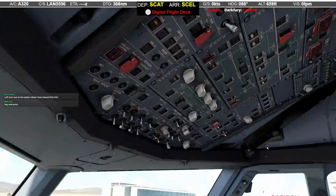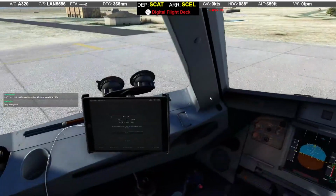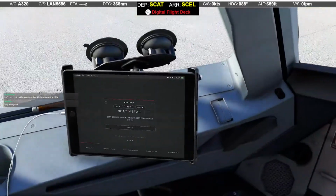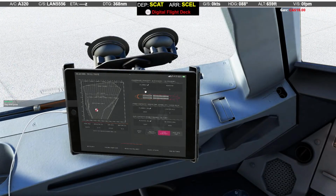And we can get our passengers loading and go through that process. So we'll go to our mass and balance. As you can see here, we're taking on 162 passengers, full aircraft today. 6325 will burn almost 200 kilos of that on the APU and taxiing. There's our planned weight. So we'll load the aircraft.